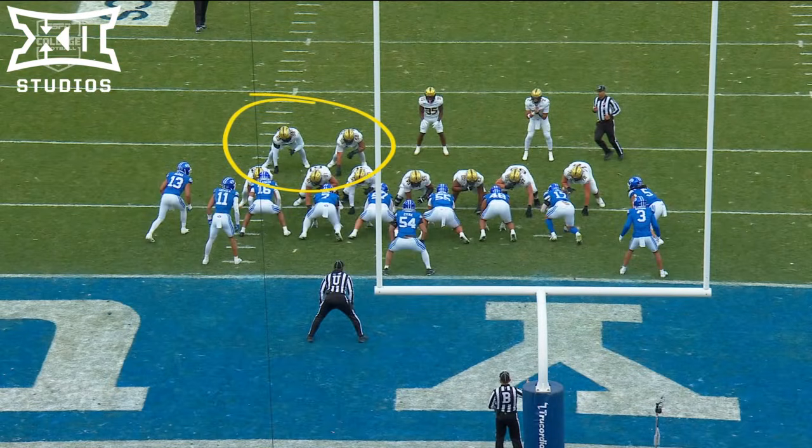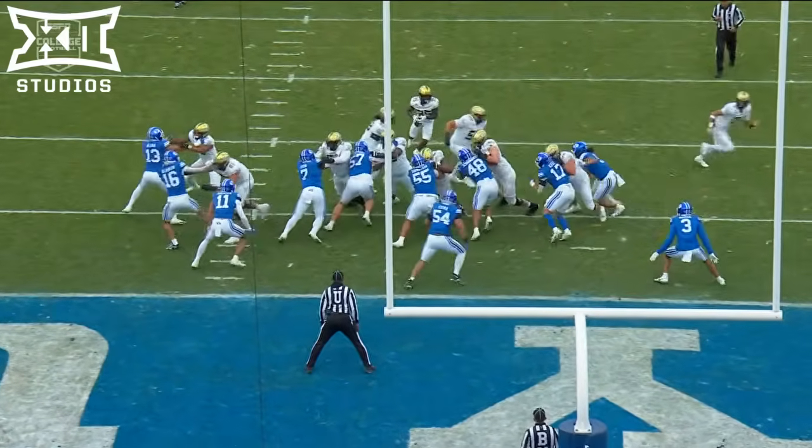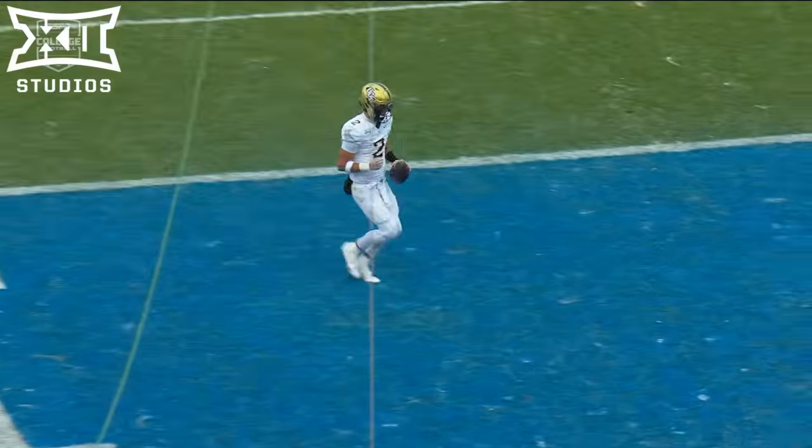I'll take a look at what we got in the backfield. We got big dudes back here, right? And those guys are not going to touch the football. It's more of a distraction, right? Everyone thinks it's going to be a wildcat, and you're just going to run it with a dot.